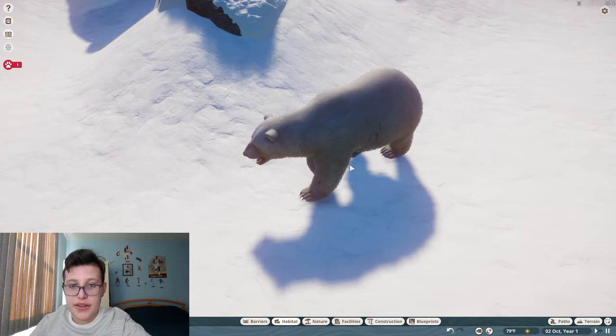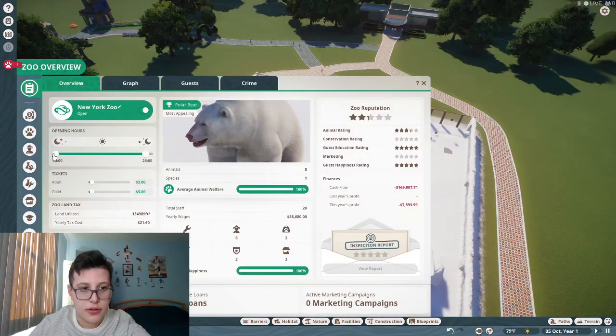Just yet. But here we go. And you know what? Just for the fun of it, so we can see how many guests possibly come into the zoo, we're going to make the prices open this 24 hours. But we're going to make the prices $0.00.